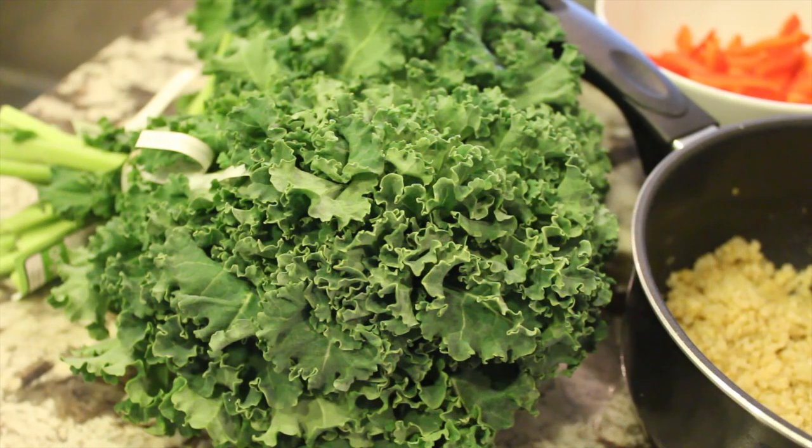Okay, so the first ingredient, which is the most important and is the base for the salad, is my favorite kale. I'm obsessed with kale. I can eat kale all the time, every day. I love it so much. So what are the benefits of kale?